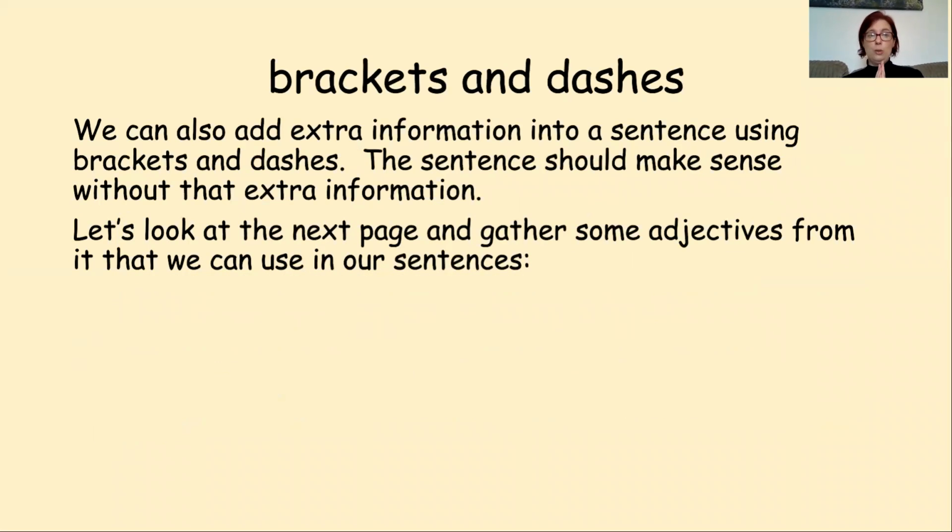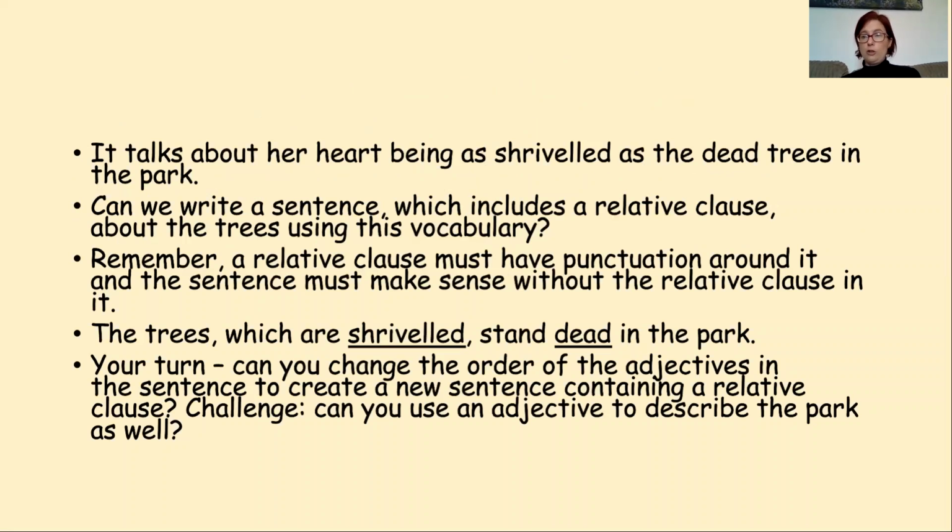Brackets and dashes, so our gold. We can also add extra information into a sentence using brackets and dashes. The sentence should make sense without that extra information. So just like the relative clause, here we could remove the which are shriveled. The trees stand dead in the park makes sense.